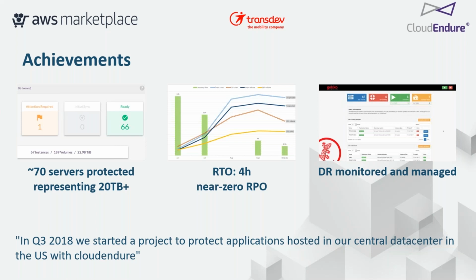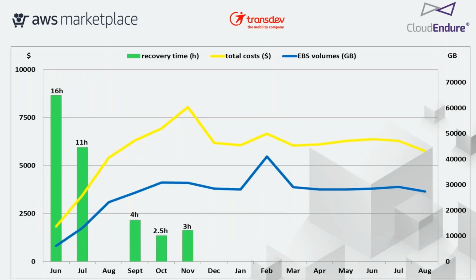So for what we have achieved, it's now been a year. We have RTO on AWS with Cloud Endure. It's running to protect around 70 servers, and it represents a little more than 20 terabytes of data. We managed to reach an RTO around 4 hours with a near zero RPO. We also have everything managed by our partner, taking care of the monitoring, the updates, as well as organizing the tests. If we have a disaster, we just have a phone call to pass and ask them to start the recovery process.